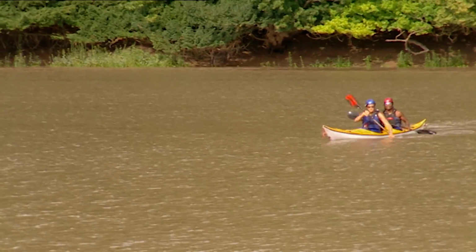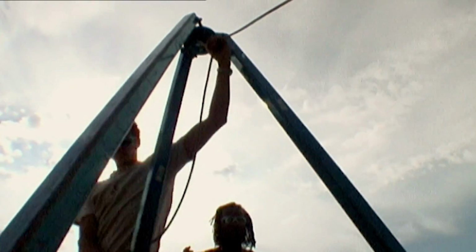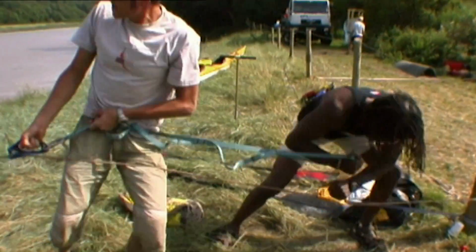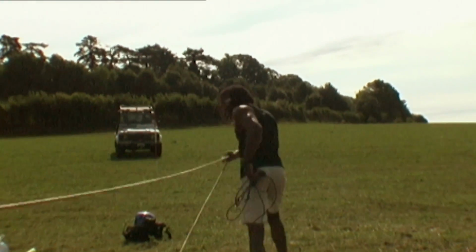Mike and Trevor have anchored the zip line on the Welsh side. The tide's turned and they're making their way back. They've only got 2 hours to rig and test the line. For the next couple of days, there are spring tides, which means we'll have an extra 20 minutes of working time.